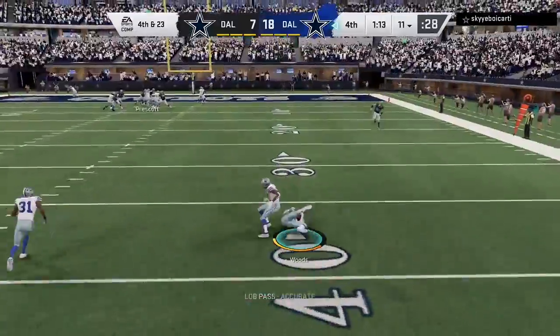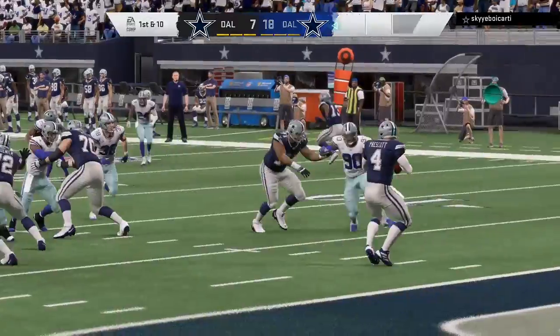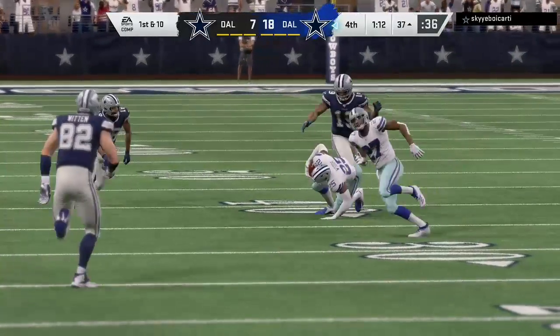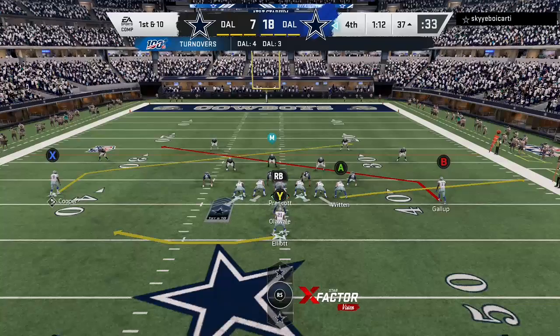And this is intercepted, and that should do it. And Xavier Woods with a pick. And his guys are going to get the football at the 37-yard line. All smiles and high fives on that defensive sideline. That interception will cap off what was truly a tremendous performance.